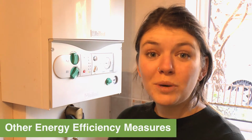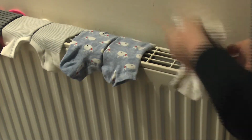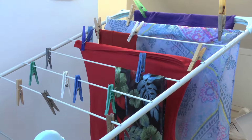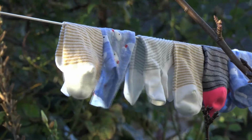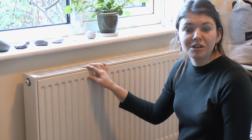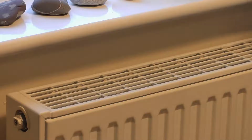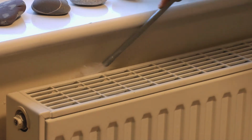Finally, there are a few other ways to get maximum efficiency. It's best to avoid putting laundry directly on your radiators. If you have to dry them inside, put them on a rack in the sunniest room of the house. But if you can, it's best to dry your clothes outside. It's a good idea not to obstruct radiators. Keep your furniture and other objects away from them so that the heat can get out into the room. You could also give your radiators a clean to clear any dust behind them.